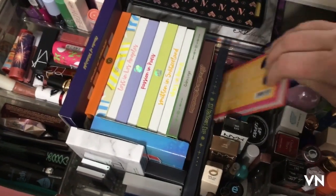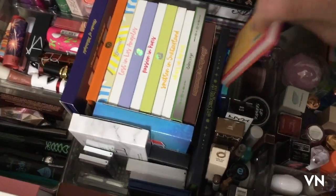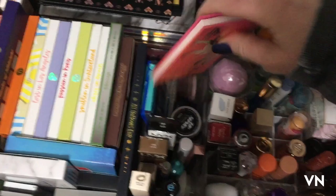I have my Essence Jurassic Park that my European makeup dealer sent me that you can't get here in the US. So I'm very excited about that. That's never leaving and I can't put it back in with one hand.